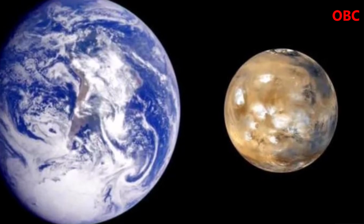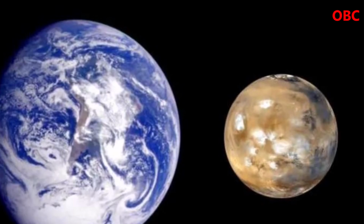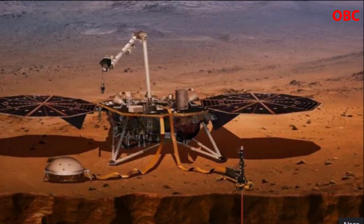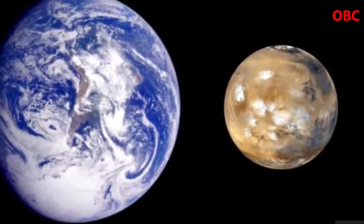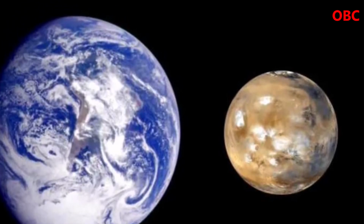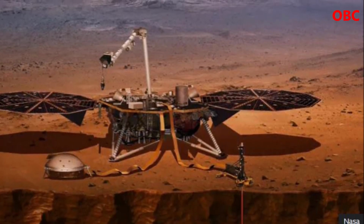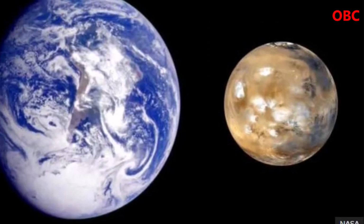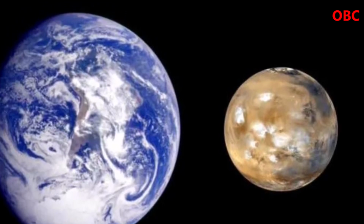"These are actually the same techniques we use to prospect for water on Earth, or to look for oil and gas," explained Professor Michael Manga from the University of California, Berkeley, who was involved in the research. The analysis revealed reservoirs of water at depths of about 6 to 12 miles, that is 10 to 20 kilometers, in the Martian crust.